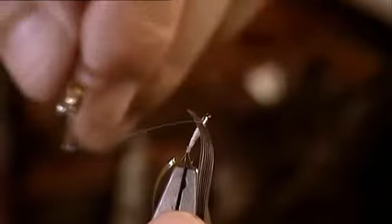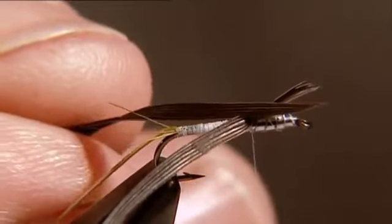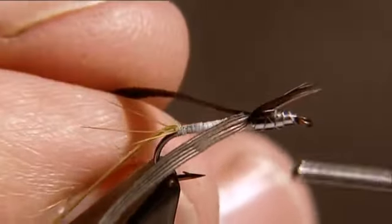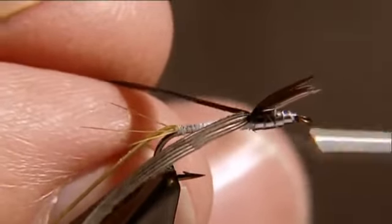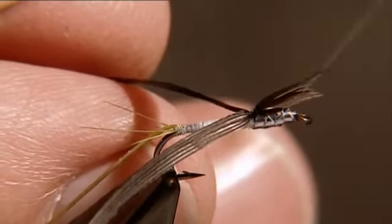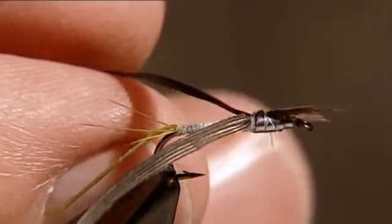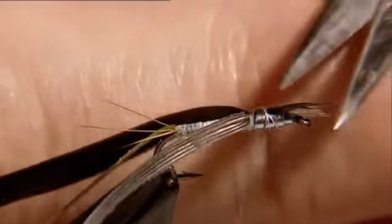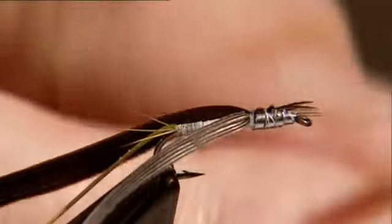So I offer it across the shank like that at an angle and come round with your tying thread and lock it down. Take the other one and do the same, shiny side up. Cross it now in the other direction. Come over the soft wrap and lock down. And again, now climb up onto the thorax and tie down those waist bits with a couple of wraps. Take your scissors, snip off the waist, snip off the waist.